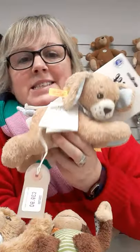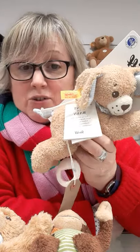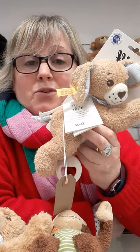Okay, so that's the second one. That's the doggy one. Again, very soothing, very relaxing. And any baby would be lucky to have that to listen to before they go to sleep.